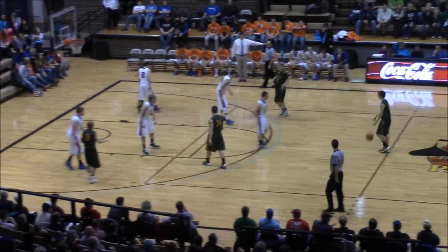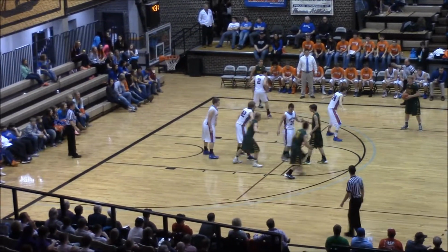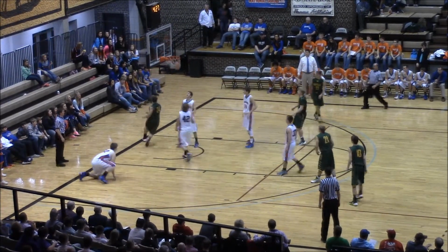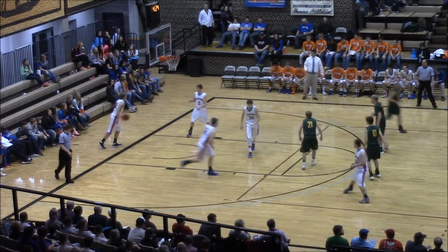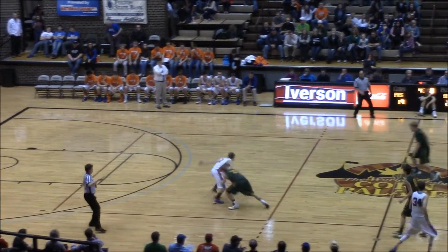Back the other way comes Holmstrom for Roncalli, and a little bit of a switch up here defensively, kind of a matchup 2-3 zone. Now here is Lorenz getting by his defender. Nobody came over for help, and that's one of the dangers of the zone. Lorenz gets around him, drives to the hole, and lays it up and in. He's got 6 points here in the quarter.